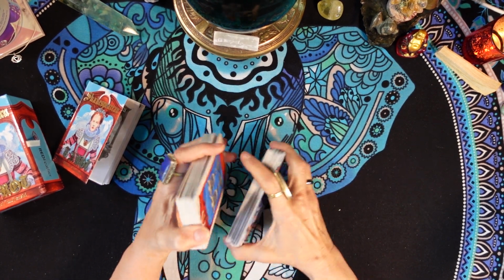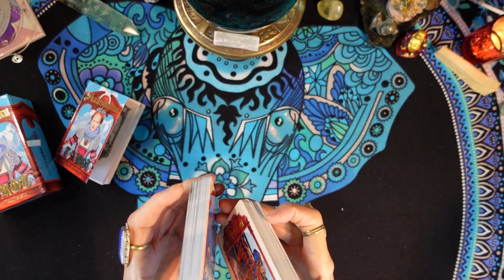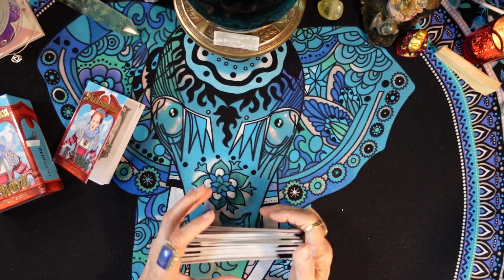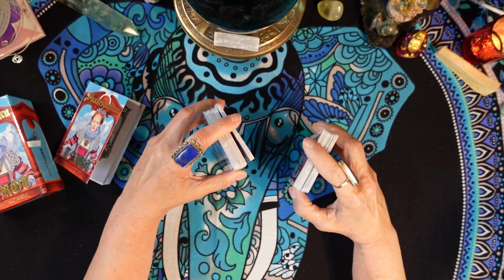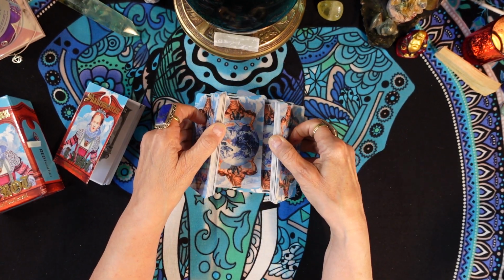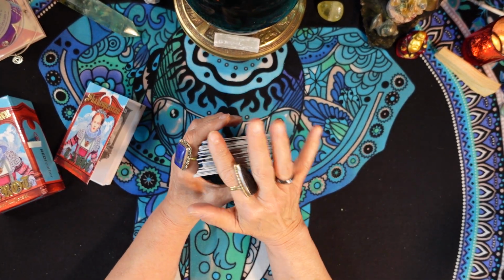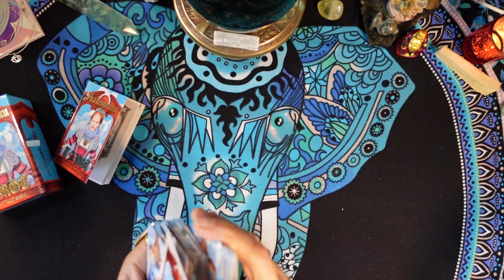I really haven't found a deck, except for the mini ones, that I'm super comfortable doing the riffle with, because my fingers are a little bit shorter. But they're very able to do that. They don't feel like they're sticking. They don't move quite as fluidly as some decks, but they aren't really sticking either. So they're fine. All right, so let's do a reading and see what the universe wants you to know.